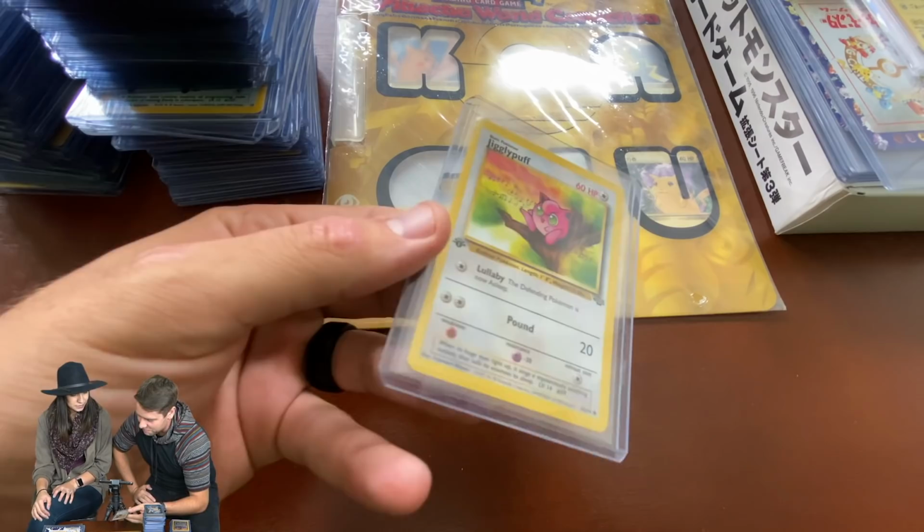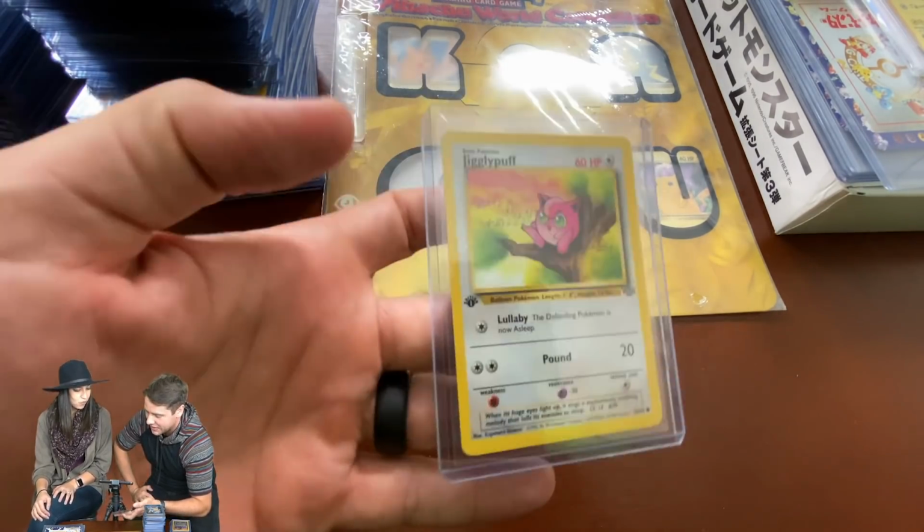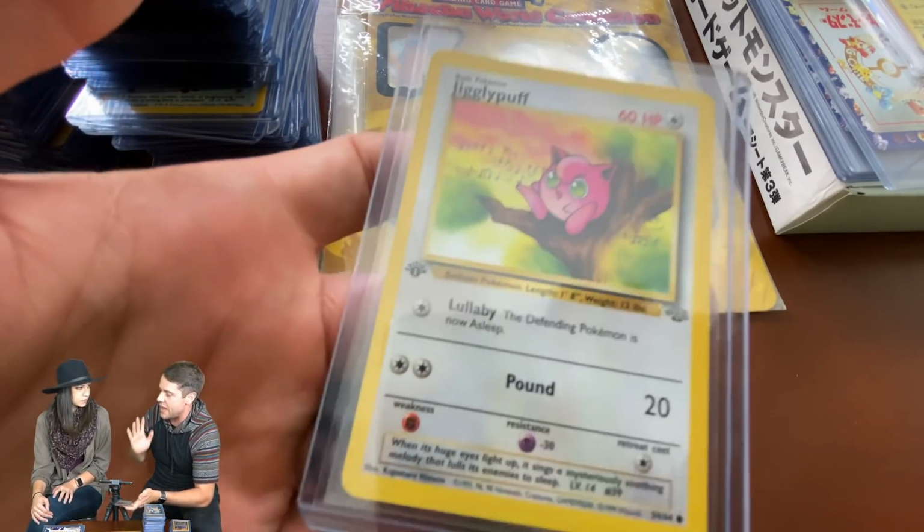I'm Josh. I'm Cassie. And today is a little different than your typical video on this channel because we are getting ready for our first PSA submission. Lots of people have Pokemon cards like this. It is a card, and maybe they have it in a binder, maybe they have it in a case. Cards like this, for the most part, unless it's a super rare card, are not that valuable.